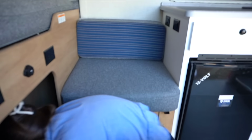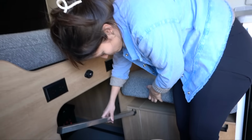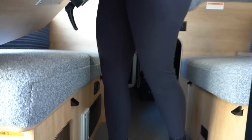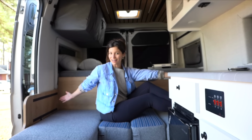Before I show you the toilet, I want to show you how first the same space can be a bed. Thor Motor Coach sent us these. They just fit into this compartment here. With the Lagoon table system, you just loosen this and lift. Slide them there, and now it's done.